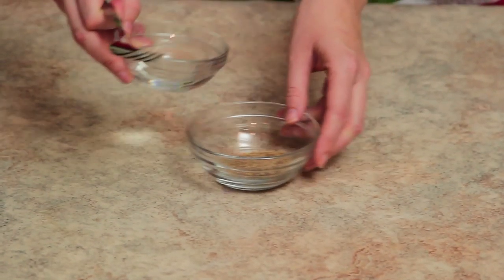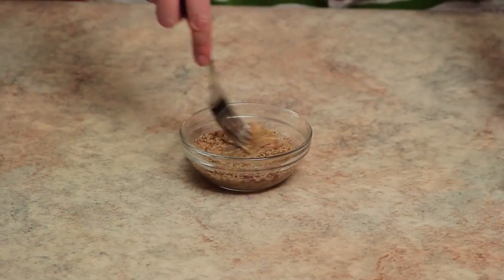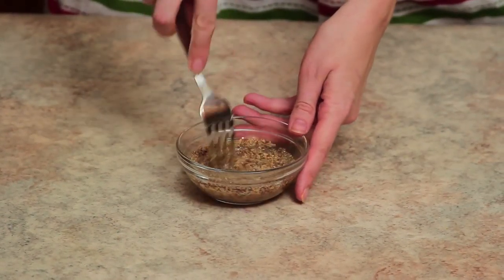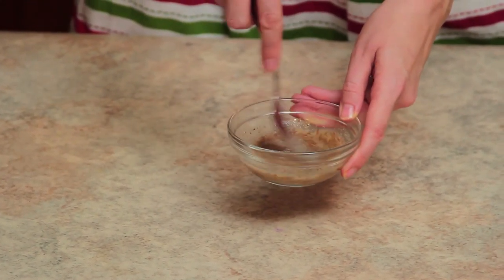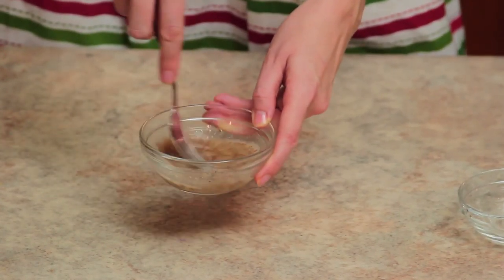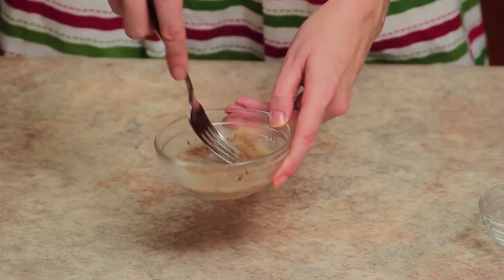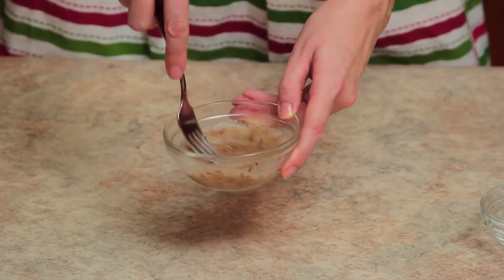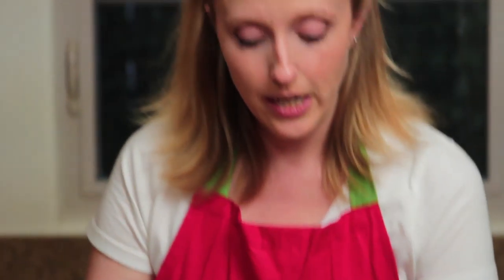So then what you do is you pour the water into the flax and you just whisk it until it becomes a gel. And it takes a second, but eventually you get a gel-like substance and you can use that as egg. It works for a lot of things. So, yeah, keep whisking. It will become more gelatinous. And that's your sub clip for the day.